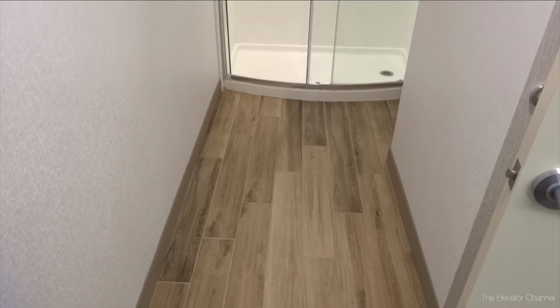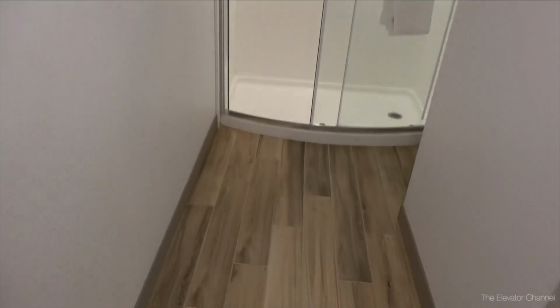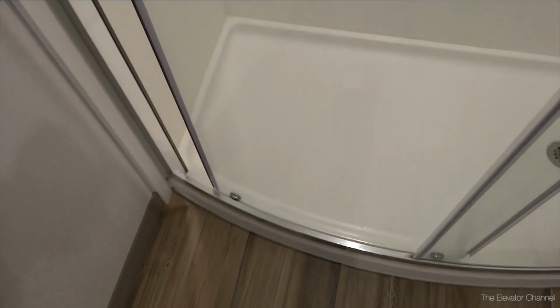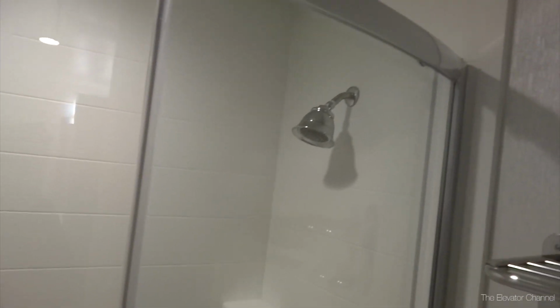This is crazy. So the shower is like way down there. So we'll take a little hike through the bathroom here, and you can see that you have all your towels and everything. The linens all look quite nice. And you have a shower stall in here, which looks like it's probably been redone fairly recently, because it slides really nicely. It feels like a quality piece, too.